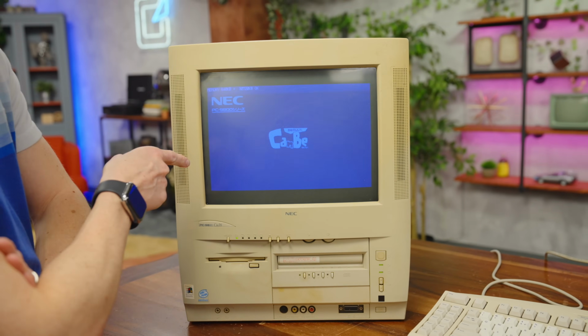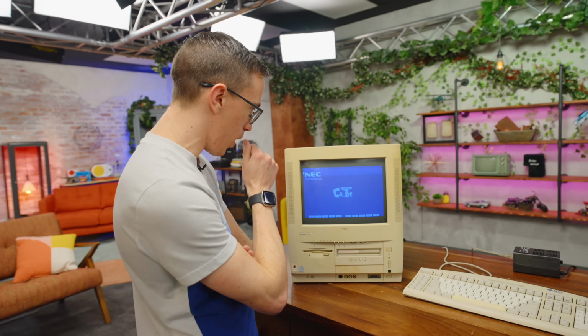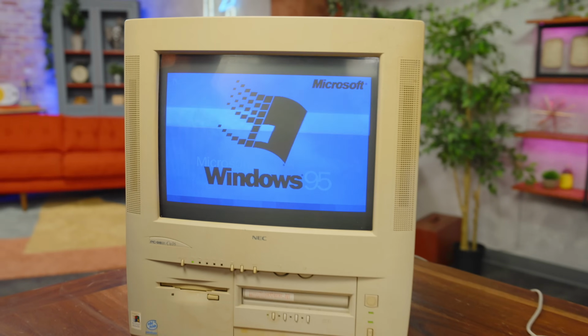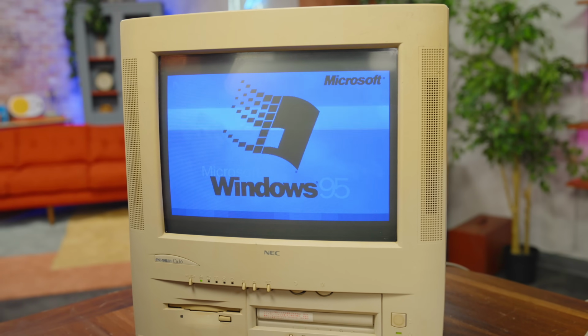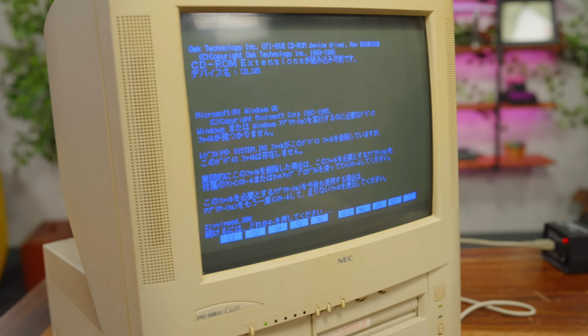Well, the screen immediately looks better, I think. It looks sharper. It's not doing that weird glitchy thing. Windows 95, okay. Oh no, that's still blue. Unfortunately, there's one color and it's blue. Do you see that? It's like the whole screen jumps in and out. It feels like this may be on its last legs.